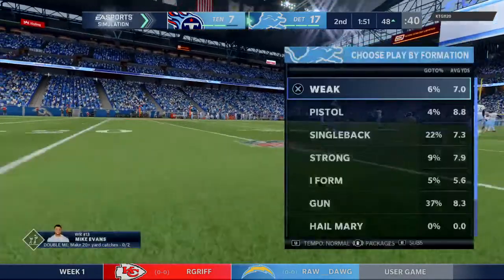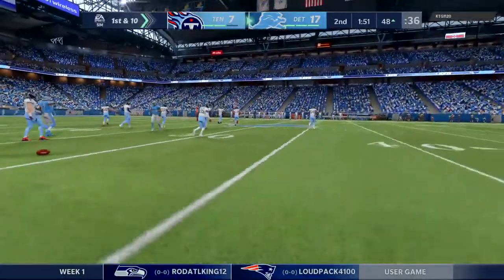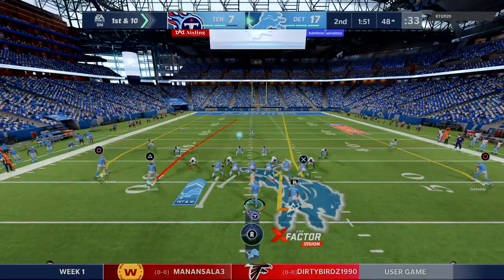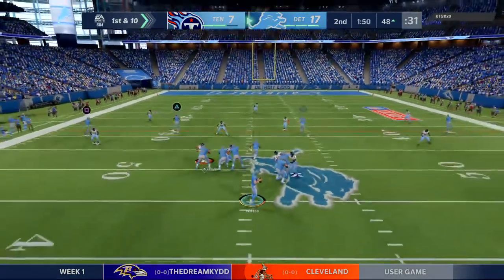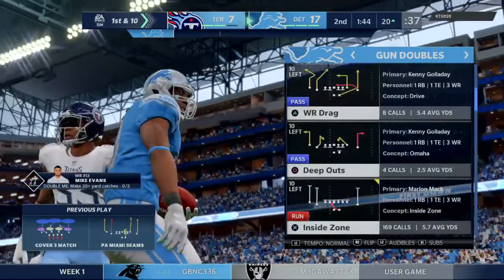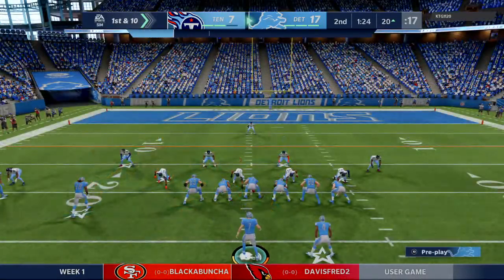So possession goes over here on the punt. And the Lions will have excellent field position here as they take over first and 10. Off the play fake. Walton. And he's going to get this one down to the edge of the red zone. That's good for 28 yards. Good strong throw and catch right there.